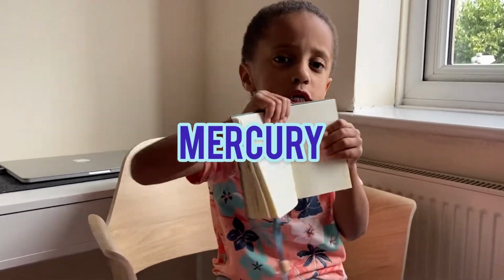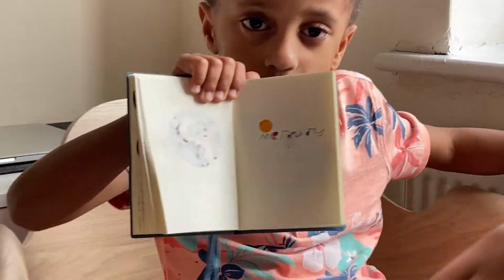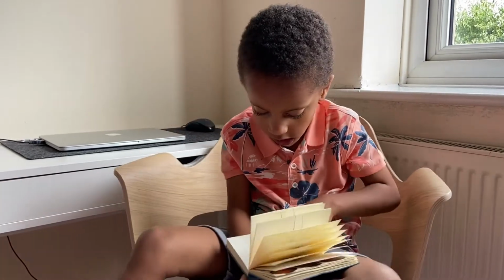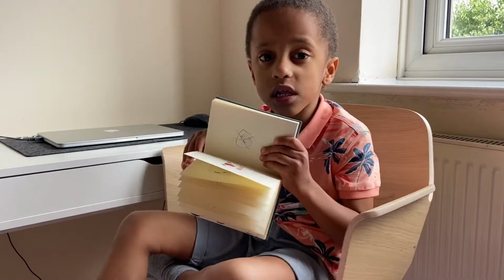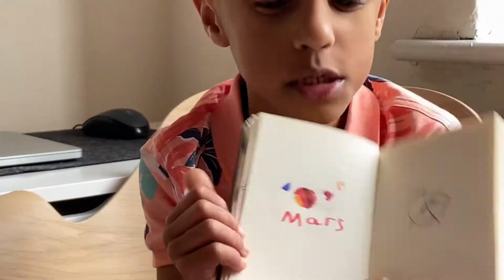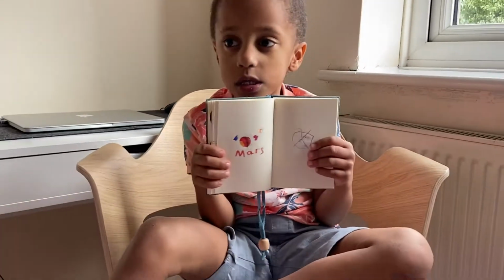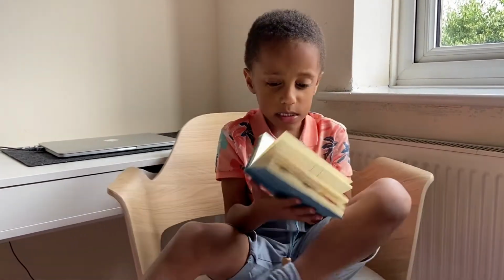Mercury, the smallest planet in the solar system. It is smaller than Ganymede. It starts with a capital M. It's so close to the bright sun. And then, not least, it's Mars. It's the reddest planet with north and south poles. Mars' surface is also very rocky, rockier than Mercury, the small planet.